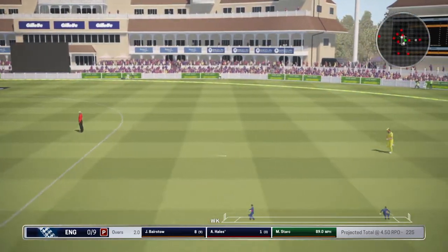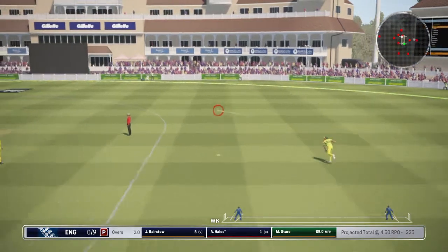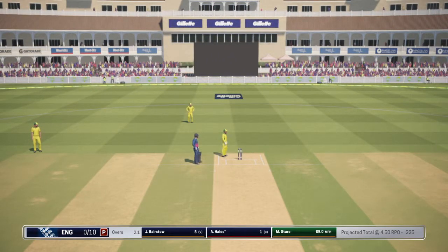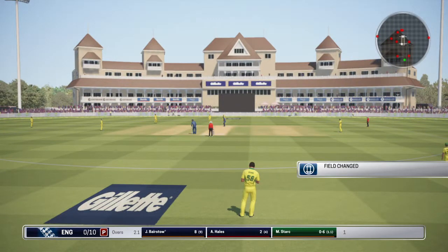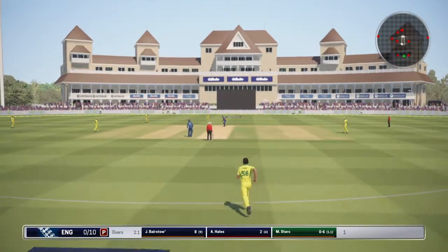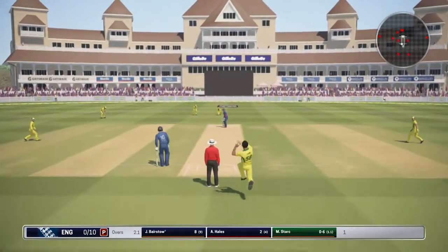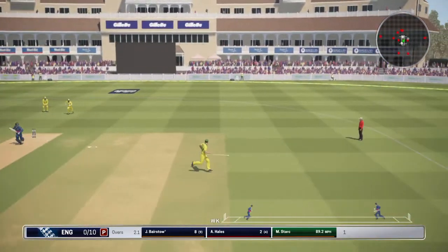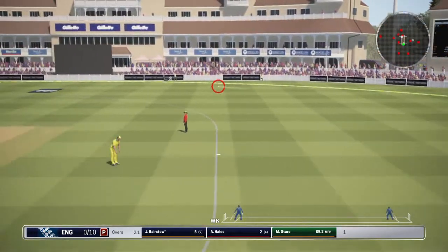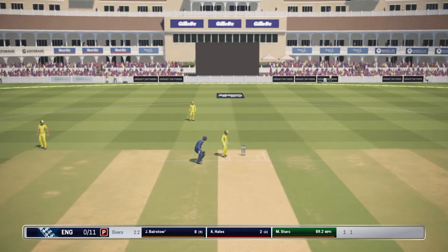Plays this shot well. They'll get something here. One run added. One more added.